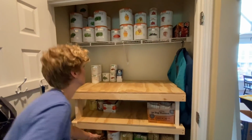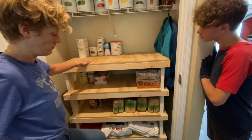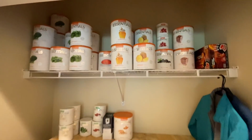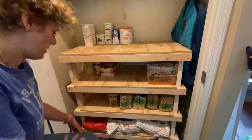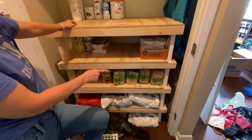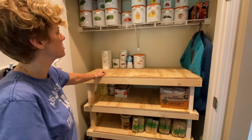Everything's in. Got room for more stuff. It's a pretty good selection of powdered or dehydrated options. One thing of wheat, lots of rice, some pasta, some canned tomatoes. I want to keep getting canned tomatoes.